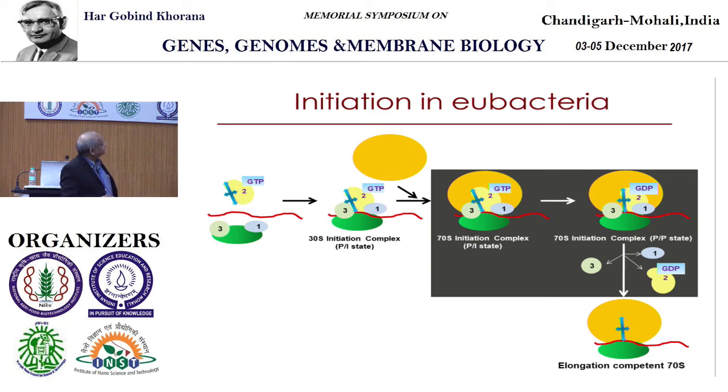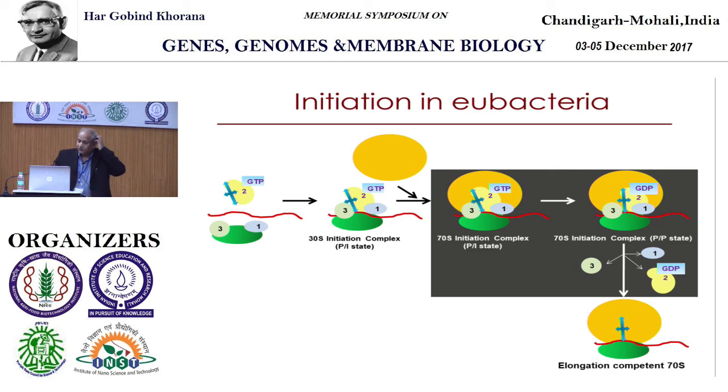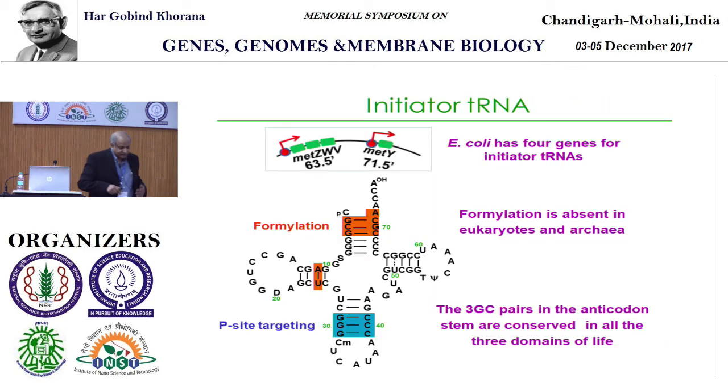Much of what is in this black box is not that well understood. The point I'm trying to make is that through all of these stages, initiator tRNA is right there. So one could even use initiator tRNA to understand each one of these steps. This was the idea that I had when I came back. And of course, we are using the initiator tRNA. So let me tell you something about the initiator tRNA.